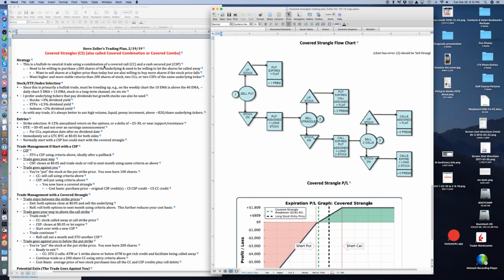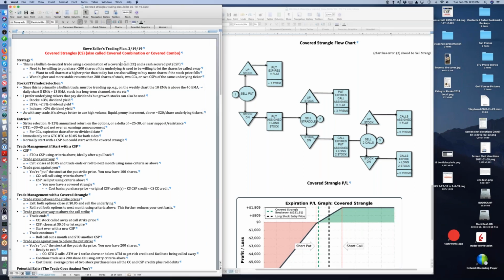Okay, so over here on the left-hand chart, the very first bullet under strategy is this is a bullish or neutral to bullish trade, just like a covered call is. And the difference from a covered call is that it's a covered call and a cash secured put on at the same time. So you really have, call it 200 shares if you want, at risk rather than 100. And because you get 2 credits instead of one, then depending upon what happens to the stock price, which we're going to go through, up, down, or sideways, there can be clearly some advantages to this over a covered call. And in certain situations, there are disadvantages of this to a covered call, just like any other strategy.